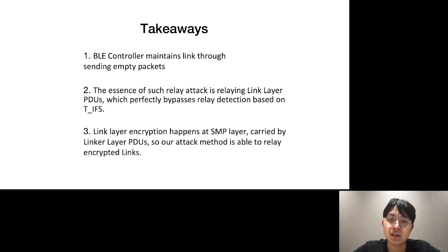And the third, link layer encryption happens at the SMP layer, carried by link layer PDUs, so our attack method is able to relay encrypted links.